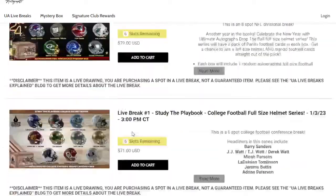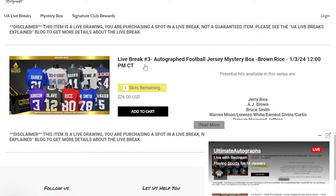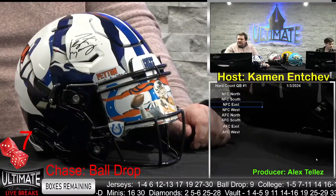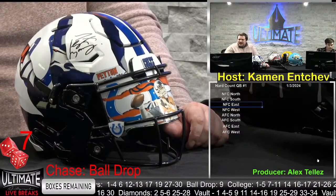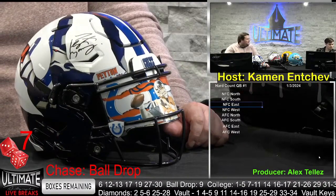The jerseys are 1 to go now. I guess that'll be live break 1 for 3 p.m. as well in the jerseys. So that one is coming up here in a second. So jersey break should be first. But I want to get these vaults done, right? That's the one we should probably target right now, right? As far as the sick custom lids, that might be the series to play, Alex.